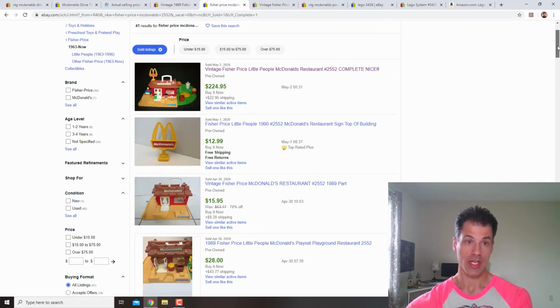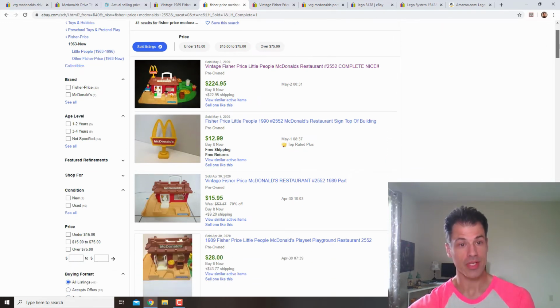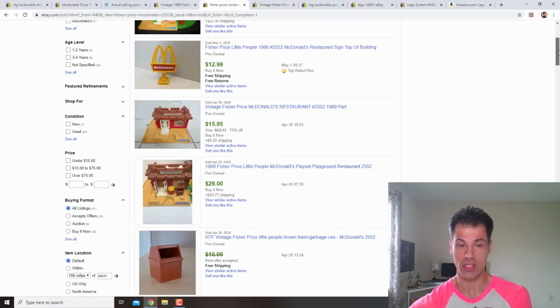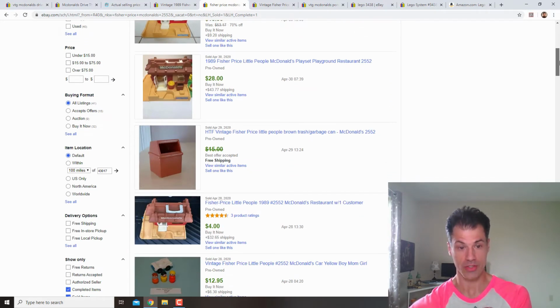Okay, the next one here is the Fisher-Price McDonald's restaurant. So this is a smaller set. It's model number 2552. And if you can find one that is complete, you're going to get a ton of money for it. Even if it's not complete, you can take a look here. There's part out value. There's the Golden Arches piece that sold for $13. Even this base here, I think that was undersold at $16. I didn't check the listing to see if there were condition issues, but there's one that sold for $28. There's the garbage can that sold for $15.